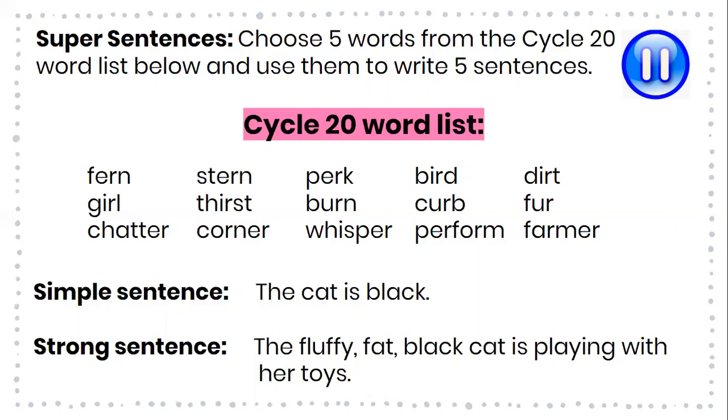You can pause the video here in order to pick 5 words. There are going to be several times you can pause over the next few slides.